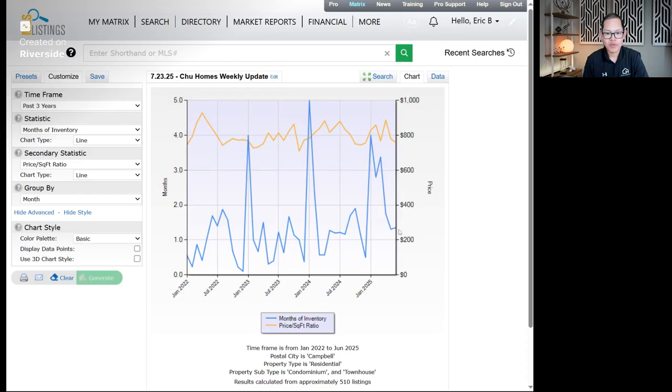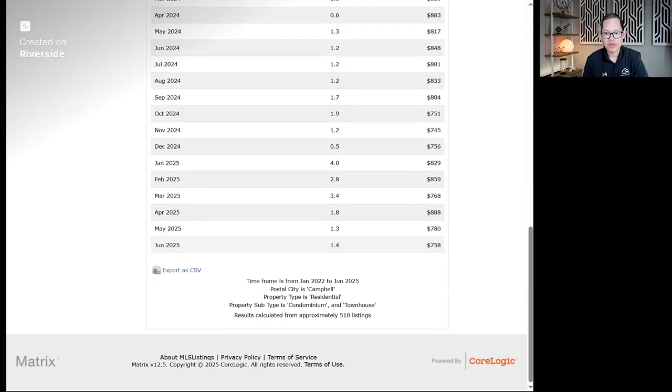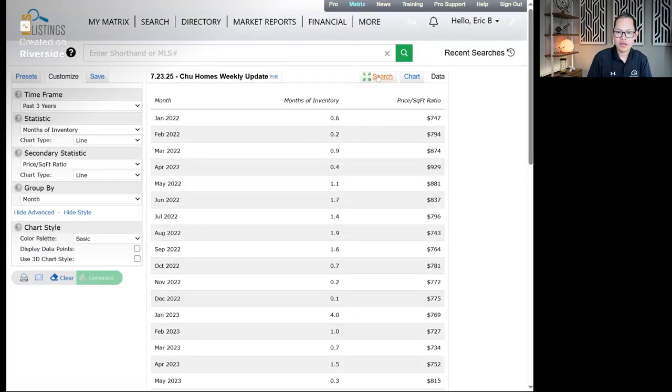So months of inventory, less than 2, right? It was higher than 2 before, and we're just under $800 a square foot here. So $758 per square foot for condos in town. 1.4 months inventory. So that's why we're seeing it be pretty healthy still with super low inventory here in the Campbell condo and townhouse market.